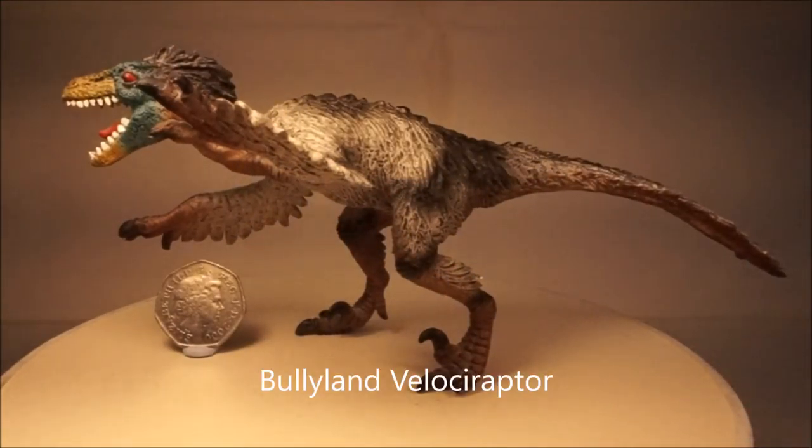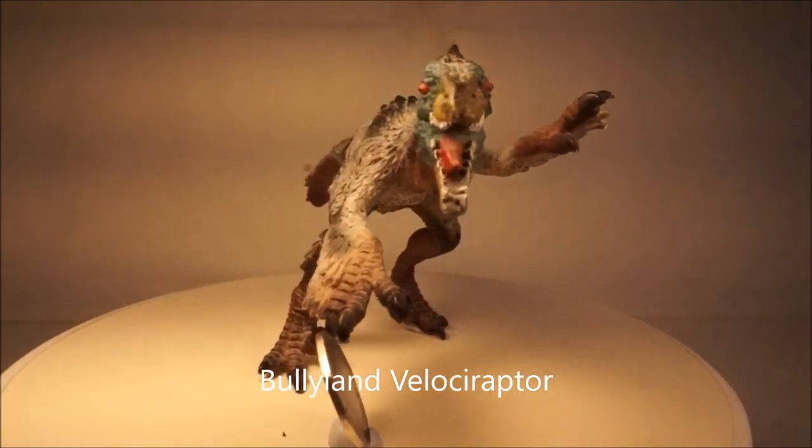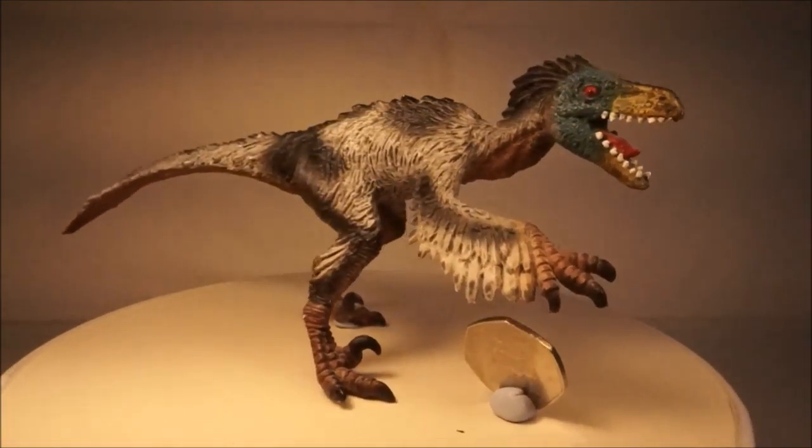Number 5 is a crazy surfer dude from Bullyland. It is the oldest model with feathers and looks really ferocious.